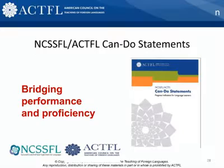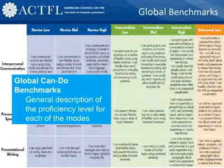The two organizations, the State Supervisors Organization, Successful and Actful, joined together to really create a very friendly document for teachers and students. It's based on the global benchmarks, which are mode by mode.